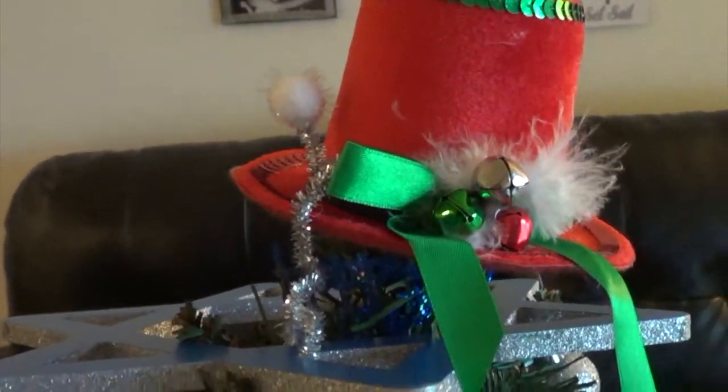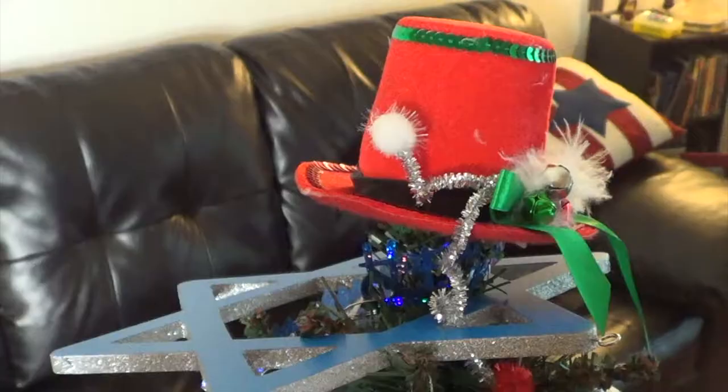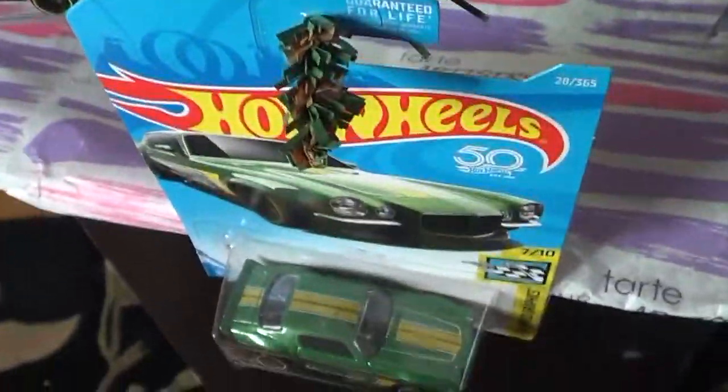All the toys that are hanging up on the tree, I want to say 99% of them are for my nephew, Lucas. Lucas is 2 years old. He'll be 3 in April. He is the cutest thing you've ever seen. And I know that a lot of people say that their nephews or their kids are the cutest thing you've ever seen. But no, my nephew, Lucas, he is like the coolest little kid.